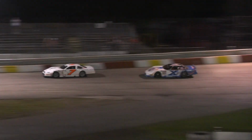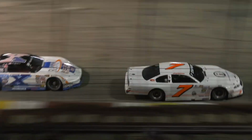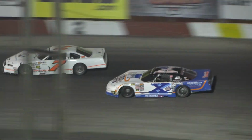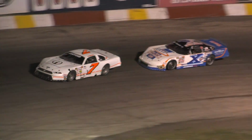Driver X trying to bring in Jerry Stafford. DJ Smith and Mike Byer in that points battle. DJ in second in points, the 75 of Mike Byer in third. Jake Van Oske sitting 5th in points. John Reynolds Jr. trying to make a move here on Jerry Stafford.